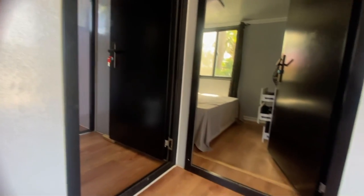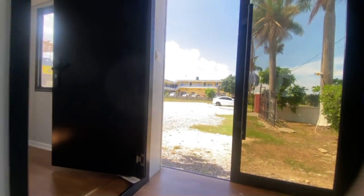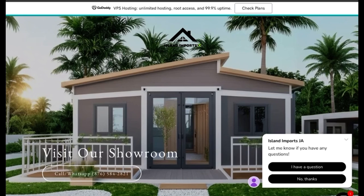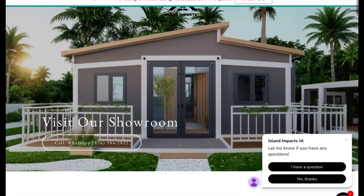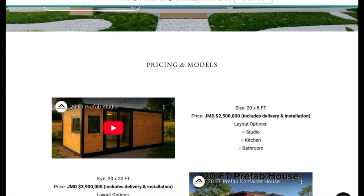All right, so this is it. I was asking her about the doors, if they can be changed as well. She said yes. So it's like everything can be customized. For more information, you can go to islandimportsja.com. You'll see their telephone number. You'll see they're inviting you to visit their model unit. You'll see the different sizes.